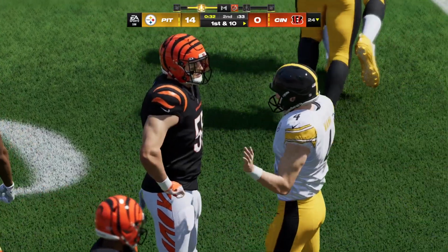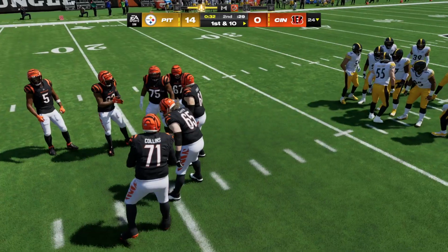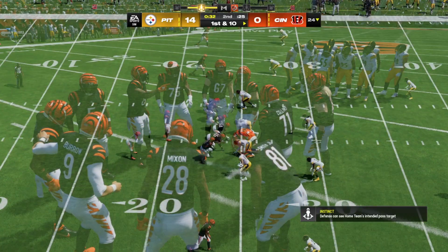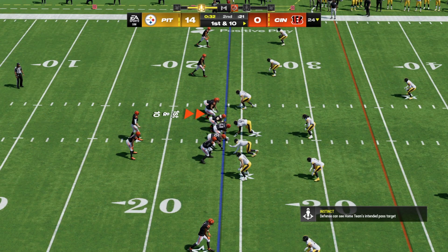The Bengals going to take over late in this first half. They're certainly in need of some kind of points here before the end of the half. A field goal or something being shut out right now. They could really use some momentum before they head into halftime.